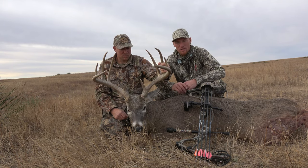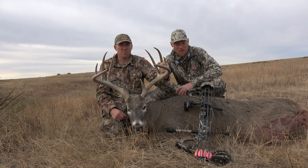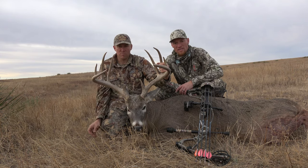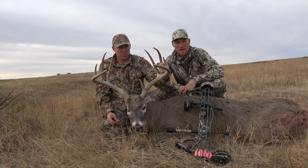We gave him 2 hours, we ate some lunch, we actually took a big circle, came in a pasture on the opposite side of him, and got the wind in our face and just kind of hunted all the way up to where we thought we last saw him. And it turns out, I think he was dead in a matter of seconds after we last saw him.